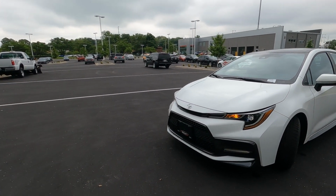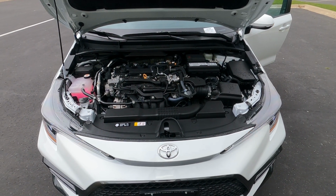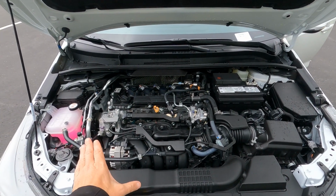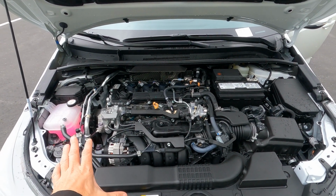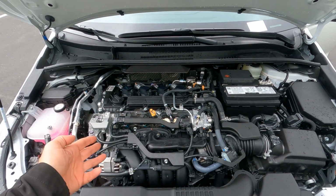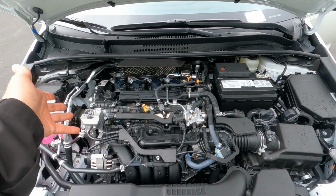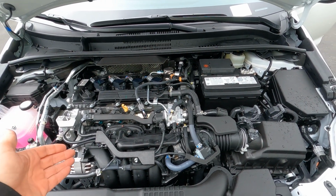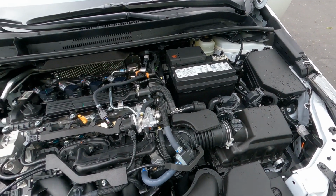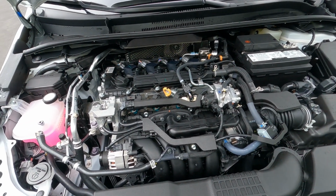We'll pop the hood and take a look at the engine. The Corolla XSE does come equipped with this standard upgraded 2-liter, 4-cylinder engine. So a 2-liter 4-cylinder engine, 16-valve, dual overhead cam, connected to a CVT automatic transmission, and achieves 169 horsepower, so more than enough power in this little car.